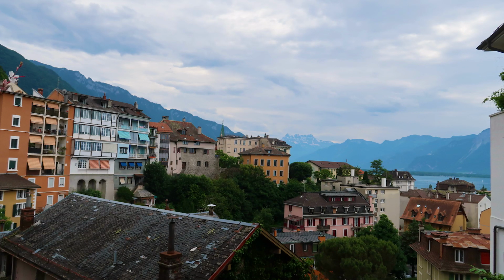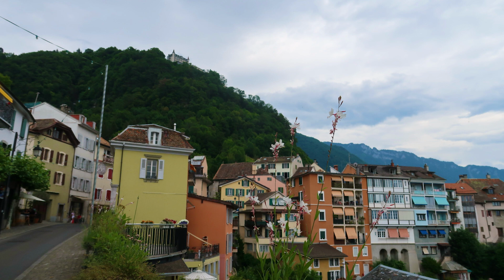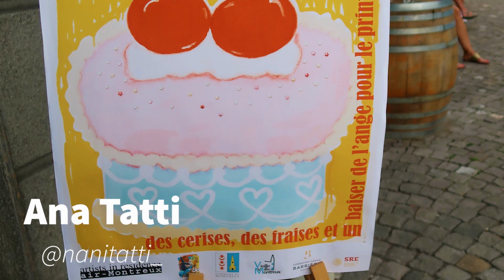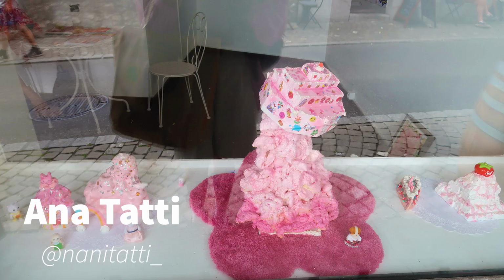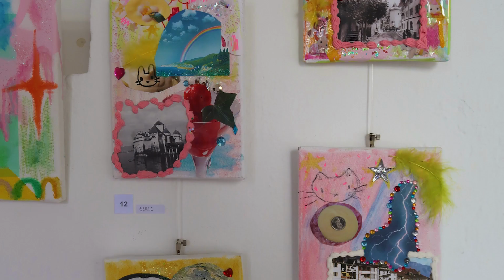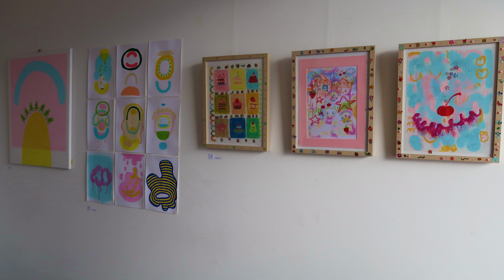Here's some more photos of how stunning it was up in the mountains. And I came across this art exhibition which was totally the type of thing I love, and that's the name of the artist there. It was an artist in residence, I think. So yeah, really lucky that I came across this exhibition by chance.